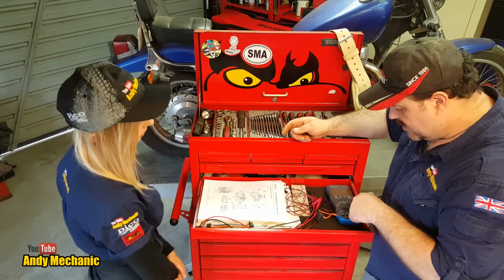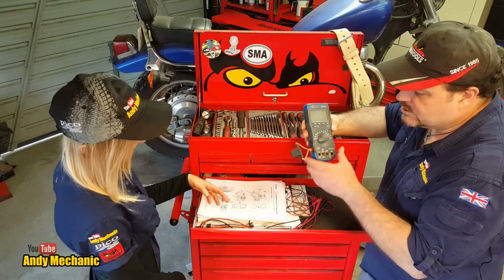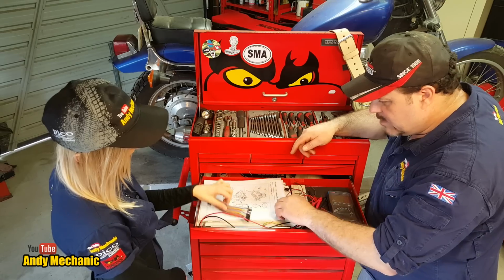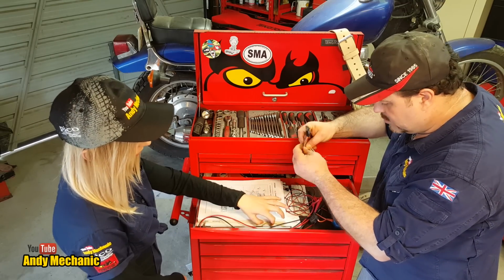That's my other multimeter that's been modified because I got fed up with taking it apart to replace the fuse. So it's now got an external fuse on it that I wired in, which is a bit ugly, but it works. And we've got colourful service manuals. We've got a rainbow in the drawer.